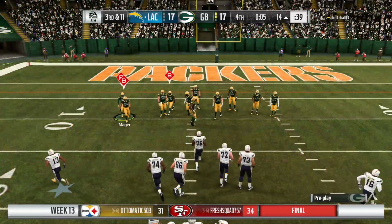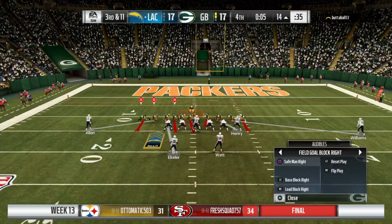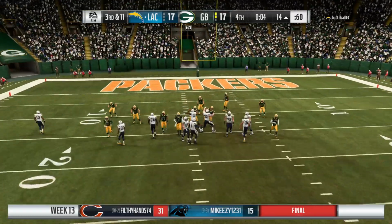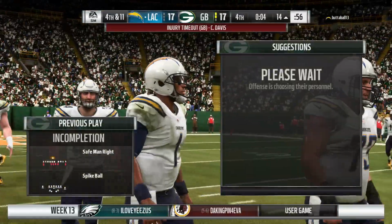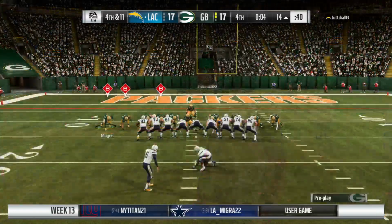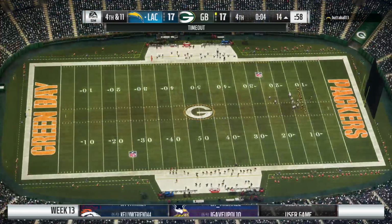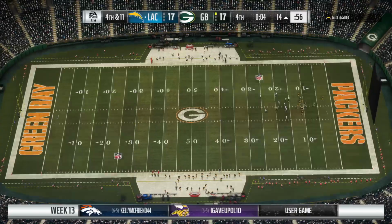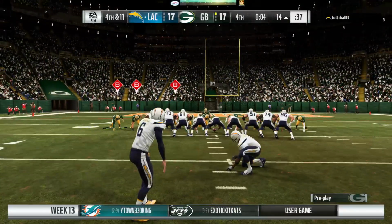The Chargers on 3rd down, 5 out of 9 thus far. This is 3rd and 11. And did he just clock that? Looked like he tried to stop the clock, but the clock wasn't even moving. So this game will come down to the right leg of Caleb Sturgis.